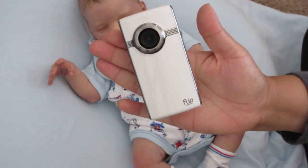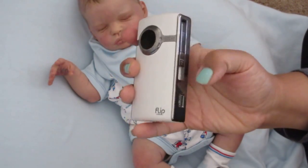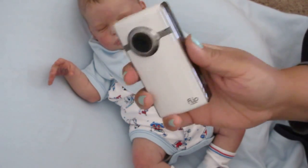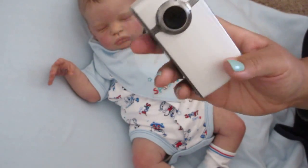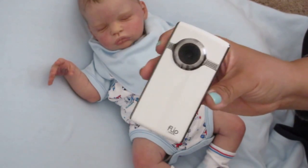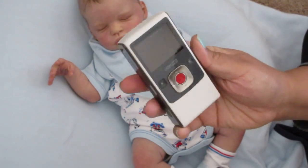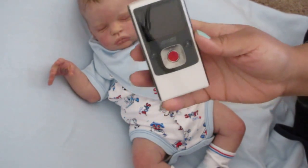This is a very old model, but you can still buy them. It has self-memory, so it doesn't take a memory card, and then you stick this part into the computer and download the videos. The bad thing about this is it only allows you to film maybe 15 minutes. Quality is really good. You can see how tiny the screen is. It was wonderful for the first 2 years I was using this.